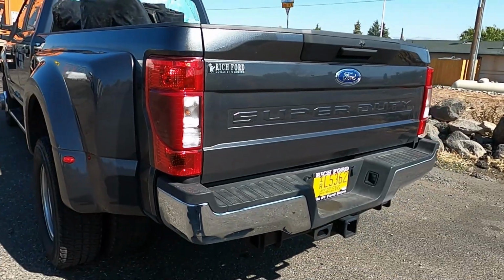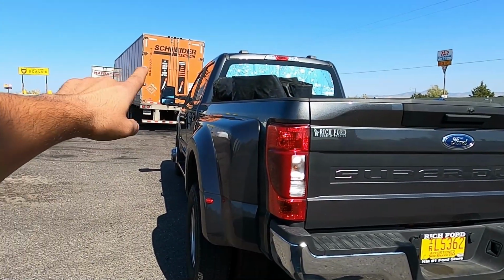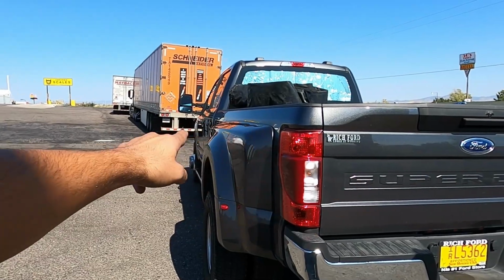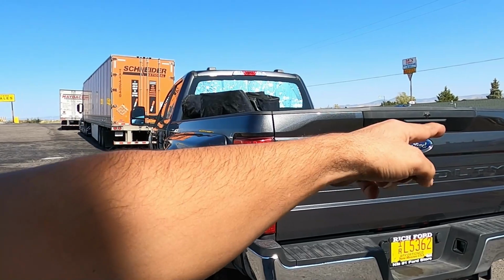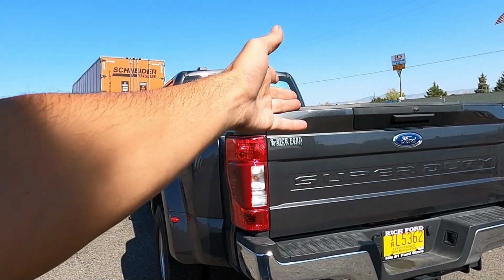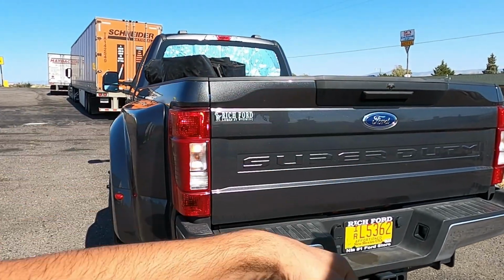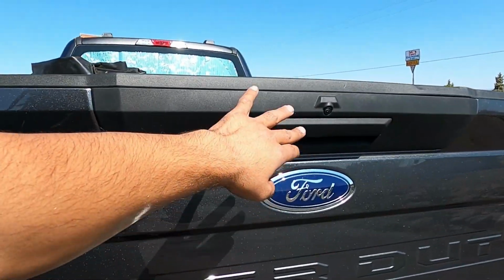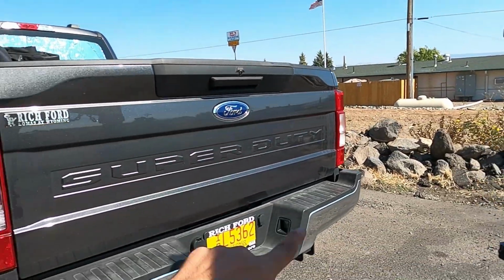One more thing I was going to mention to you guys: if you have locked the truck, the tailgate will be locked as well. So in order to access the back of the pickup truck, you need to unlock the truck so that you can open it. It does have the backup camera, which makes it much easier when I connect to the gooseneck.